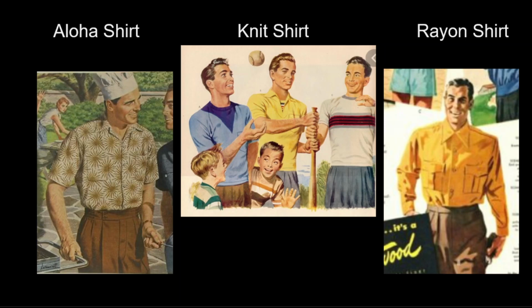Now that men no longer wear a waistcoat or a vest routinely, tie lengths drop to just touch the trouser waist. Ties will shrink in width through the decade, and both very colorful and traditional patterns are available. Casual shirts continue the fads started in the 1940s with aloha shirts, knit shirts in color blocks and stripes, and rayon shirts available for different activities.